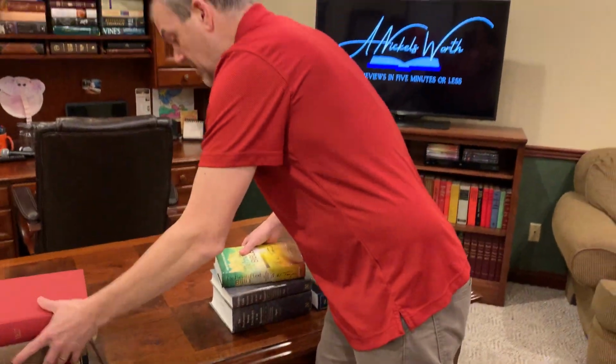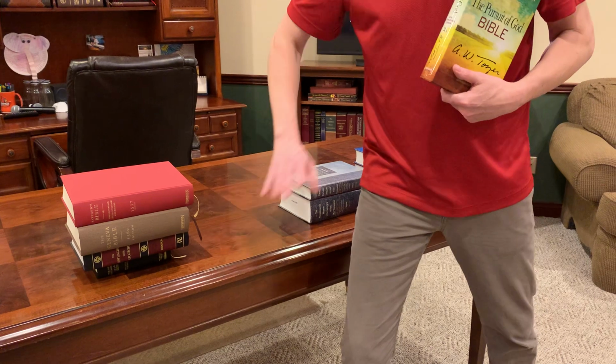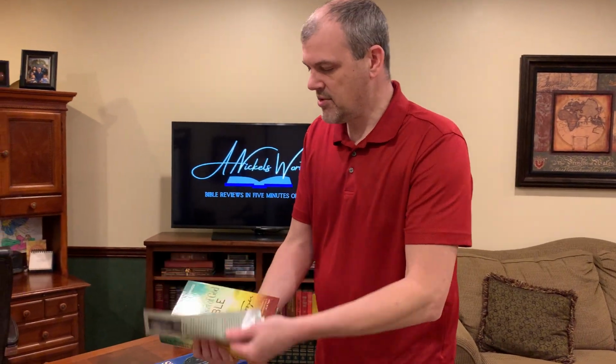One of the things that is in print is they have the Pursuit of God A.W. Tozer Bible. Now, these actually come with a dust jacket except for the Septuagint, but I don't like them, so I take them off because I like the cloth over board cover. This one has a dust jacket, but as you can see underneath, it looks exactly the same.